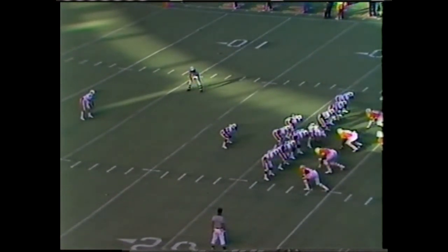4th down. Boy, this kid can kick. He can kick that ball. That 48-yard average in the first 2 ball games, no fluke. I'll tell you, that was a 53-yarder.